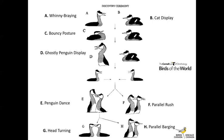And here's just some of the examples of their courtship rituals. They'll do all these discovery ceremonies. They've got a cat display where they'll hunch their feathers up and push their little head feathers up. My favorite is the ghostly penguin display. That just has the best name ever. That's where they'll stand up and greet each other, and they'll do little penguin dances, and they'll rush along. I highly recommend just Googling grebe mating ceremonies. They're absolutely hysterical to watch.